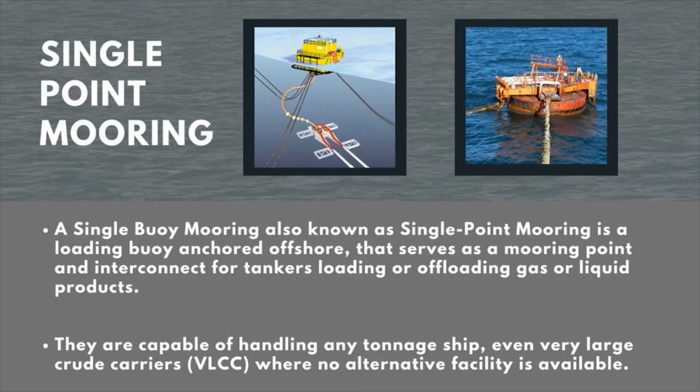A single point mooring or single buoy mooring is a loading buoy anchored offshore. That is, it is not on the land, it is on water. It serves as a mooring point and interconnects for tankers loading or offloading gas or liquid products. So, this will be an intermediate facility using which the oil will be either loaded or unloaded from the refinery to the tanker or from the tanker to the refinery. They are capable of handling any tonnage ship, even very large crude carriers where no alternative facility is available.